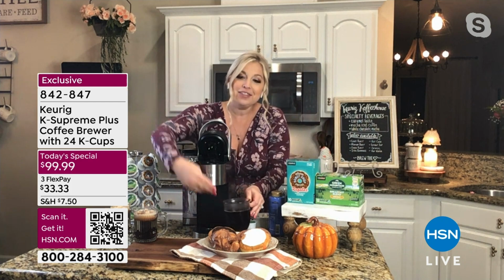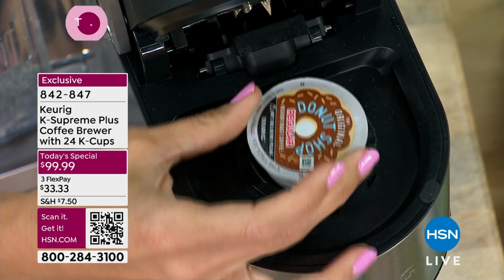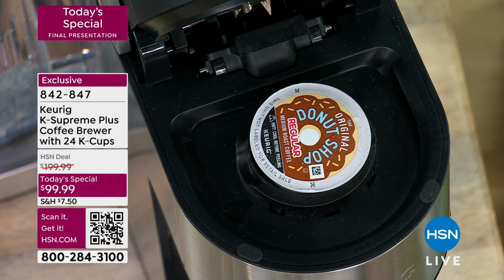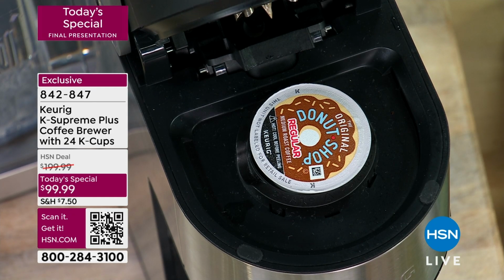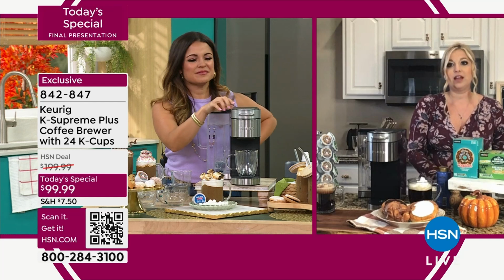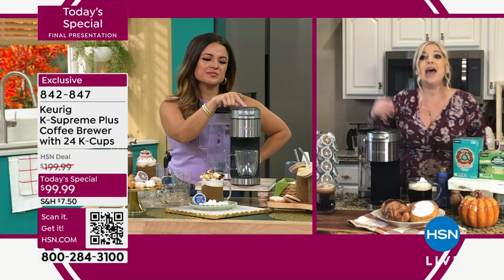Plus, check out the stainless steel wrap. You're only going to get this on the K-Supreme Plus. So there's a K-Supreme and there's a K-Supreme Plus. So we've got a lot of differences to show you on that.